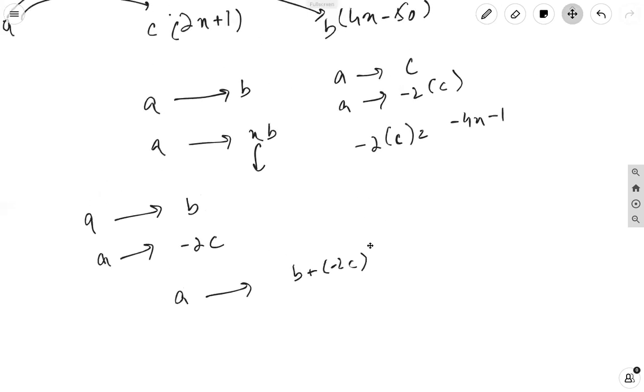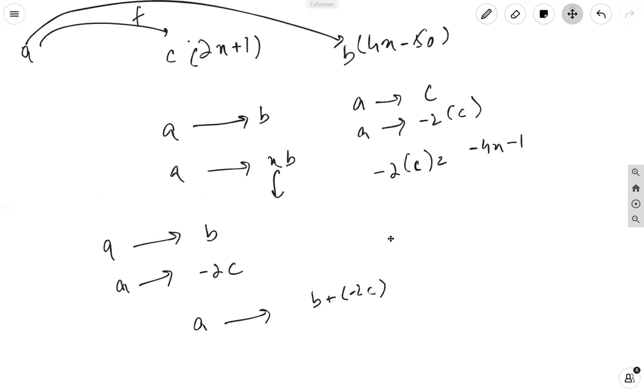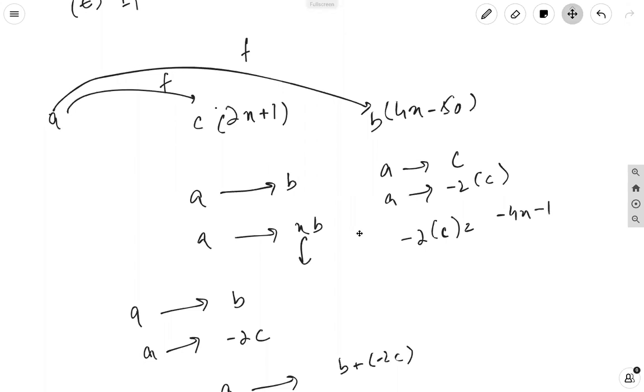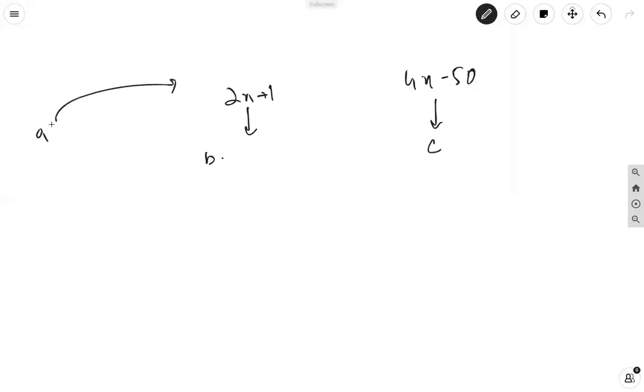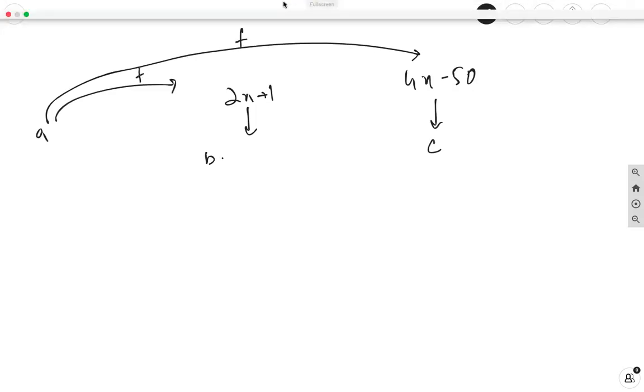Can you repeat the earlier step? Listen, let me. We have 2x plus 1 and we have 4x minus 50, right? Let's suppose this is B and this is C, and A is a factor of both. Everything is clear till now?